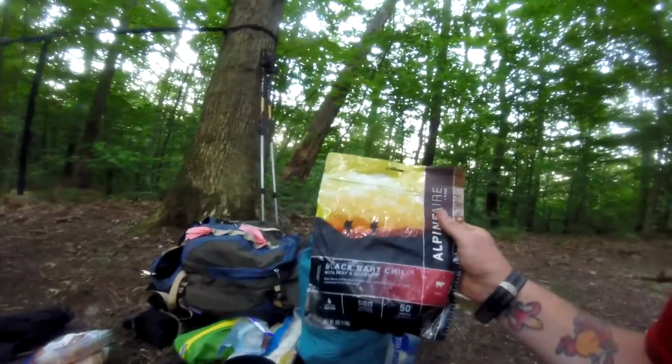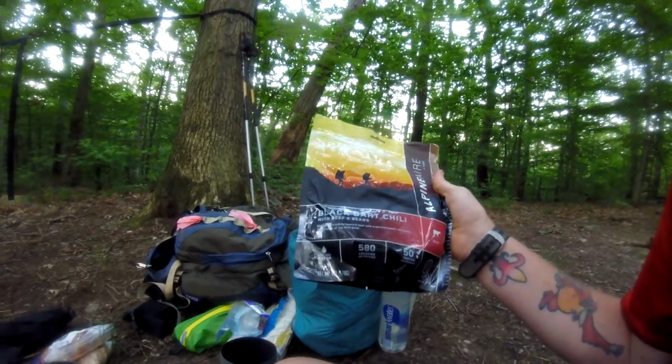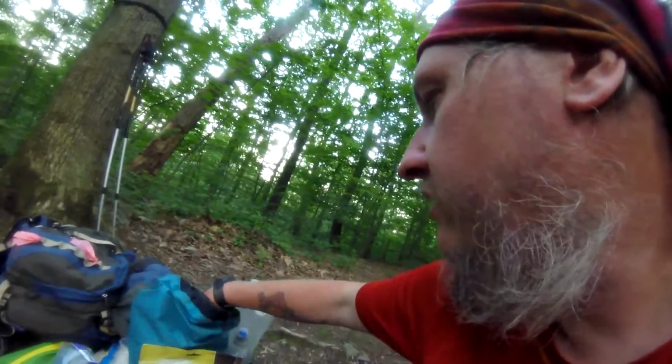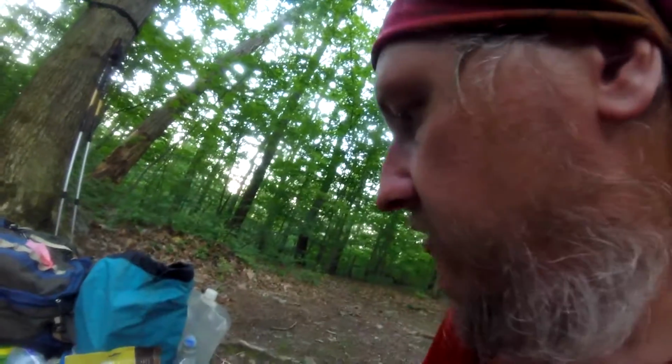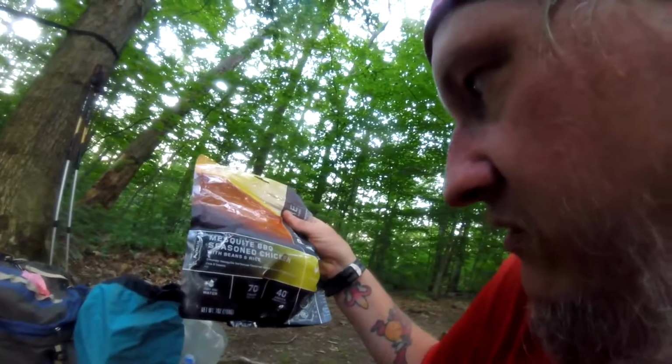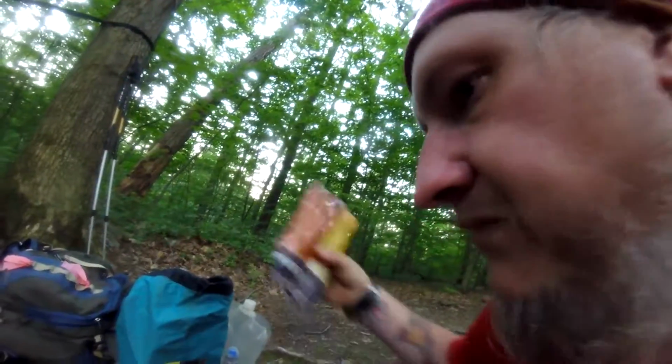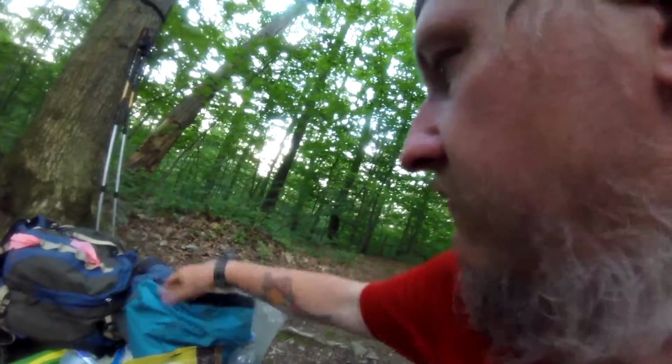Tonight I am having the Alpine Air Black Bart chili with beef and beans. This is one of the meals that my dad and Cheryl gave me, and the other one is right here, the mesquite barbecue seasoned chicken with beans and rice, and I'm pretty excited about that too. So, the first night in Maryland, past the halfway, well, psychological halfway. I thought I'd celebrate with some chili, and that's my cook kit.